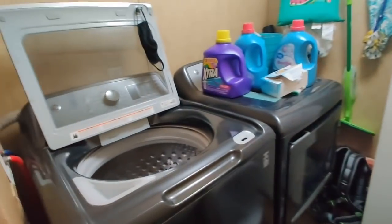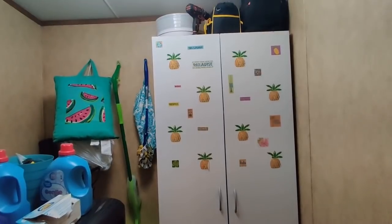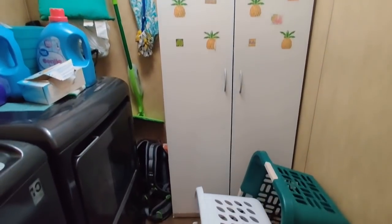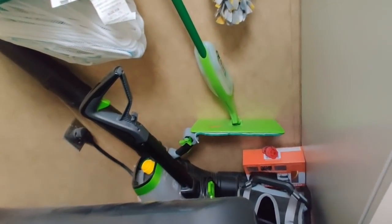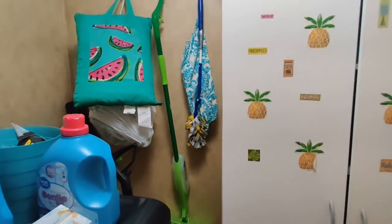We have basic washer, dryer, storage cabinet that is tropical themed because it was Adam's mother's. And back here is where he keeps all of his leaf blower, weed eater, carpet cleaner, all that stuff, because we don't have a shed or anything. But yeah, dirty laundry.